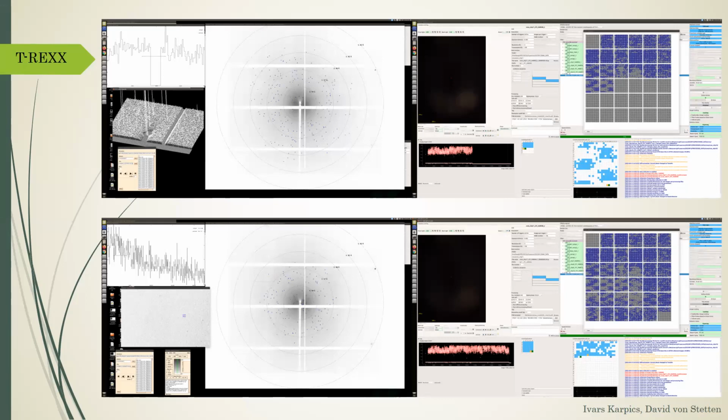Now, this video was from P14, and this is TREXX, our time resolved station. There was an experiment last week, and I just took a couple of screenshots. What we have here is again ADXV, MXCuBE, and a total of 5 ways of displaying the DOZOR results, 1, 2, 3, 4, and 5, with the overlays of the spots on ADXV. This was halfway through the collection, and this was just before the end of the collection.